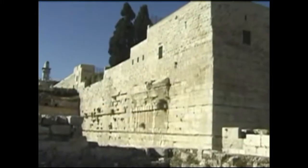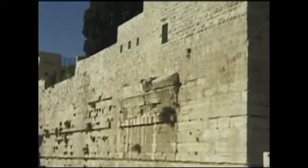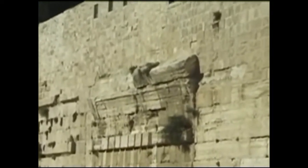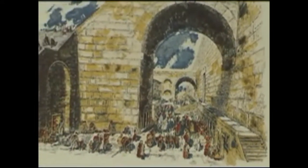We're looking at Robinson's Arch above our head as it comes out. And from here you can see this is one of the first bypasses anywhere in history. In other words, you came out on one side, you bypassed and you came down steps on the other side so that there was a tunnel that went underneath. There are no other examples of bypasses anywhere in history before this.